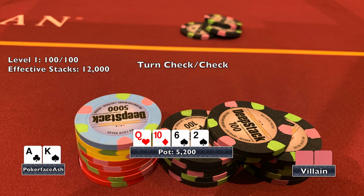The river is a complete blank and he checks again, and at this point I just don't feel like I can rep anything and get him to fold a hand like jacks or 9s, 8s maybe. So at this point I do wave the white flag and I check it back, and he had pocket jacks, so I actually don't think he's folding.